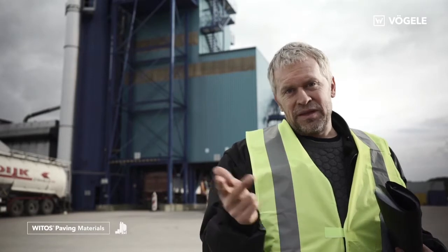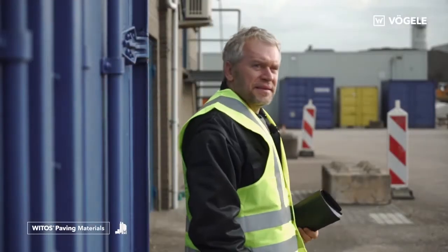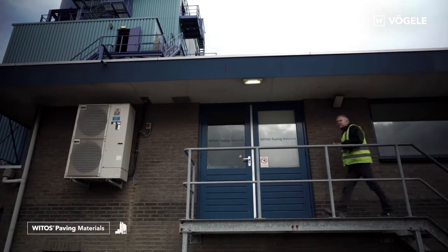Once planning is completed, it's time to get down to business. Here in the mixing plant, lorries are loaded with the mix that is paved on the road later on. Just in time is the magic formula in the process. You can't achieve quality without it. The VÖGELE paving materials module greatly facilitates the work of the mixing plant supervisor. Its main functions are to time lorry deliveries and display the status of each vehicle.